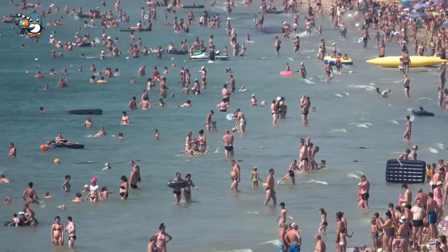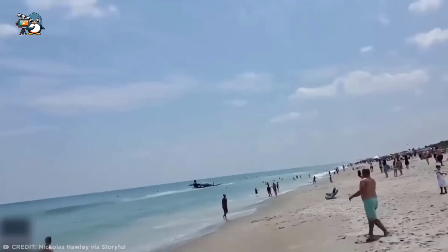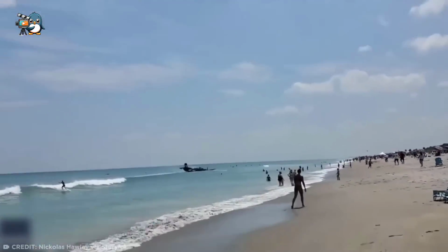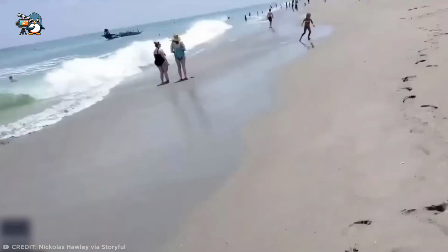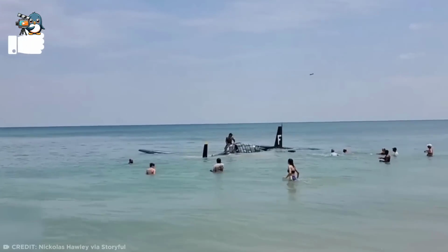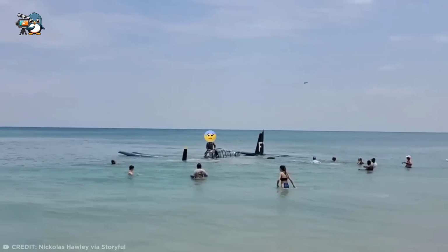There were a few people swimming in the water when the plane went down, but luckily nobody was hurt during the incident. Once the plane had splash landed, beachgoers waded into the water to help the pilot. While they later managed to salvage the wreckage, the plane was left in a near unrestorable state. But more importantly, the pilot wasn't harmed. He was even able to climb out of the cockpit, sit on the plane's wing, and wonder how he was going to explain this situation to his boss.